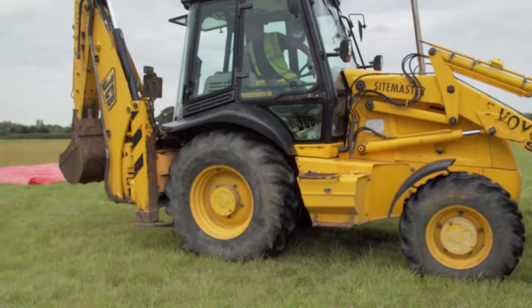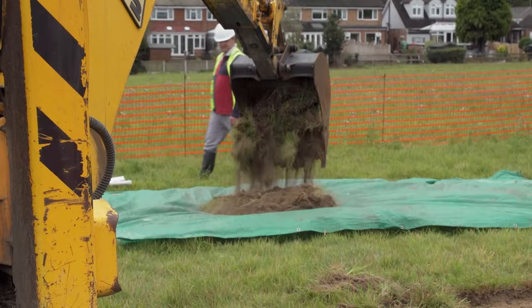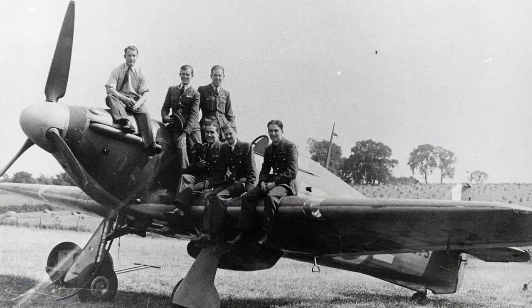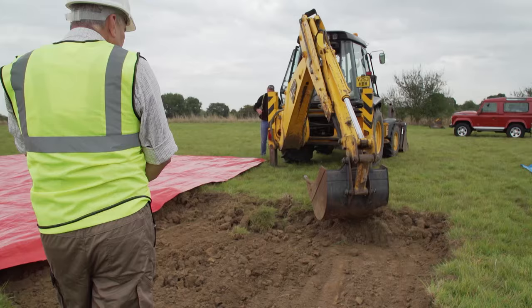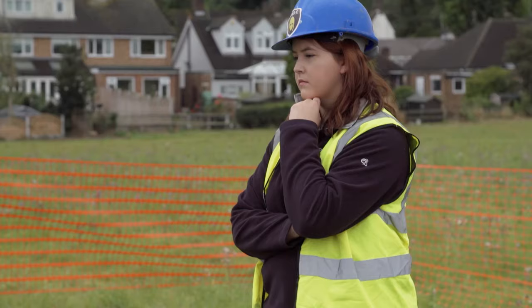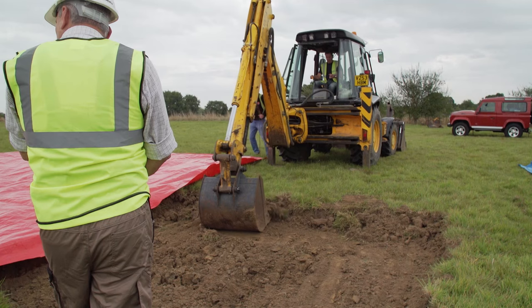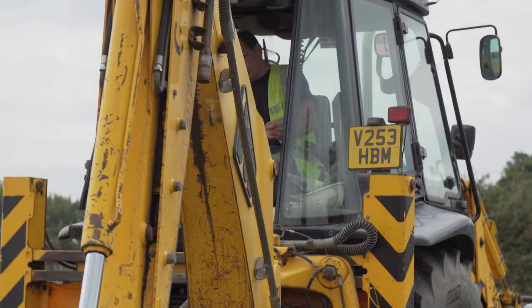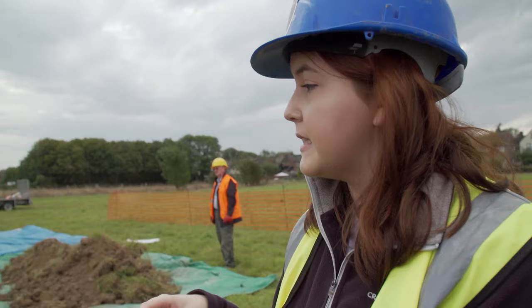They've been given just one day to access the site, and they want to retrieve as much as possible. Top prizes would be parts of the cockpit, the engine, and the registration plate that could prove that this was indeed Fopp's Hurricane. As the digger makes light work of the topsoil, Steve's daughter Vicky is on the lookout for telltale signs that they'll need a more gentle approach. We are just keeping an eye out for what we call crystals, which is corroded bits of aluminium. They'll be bright blue-white crystals. And that will tell us where the main part of the airplane is.